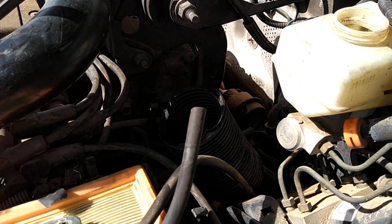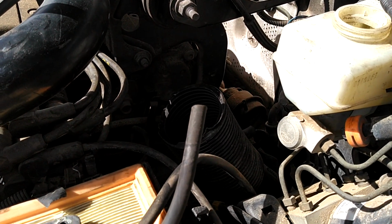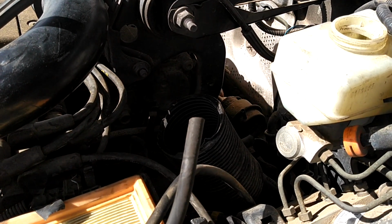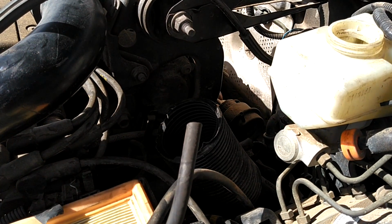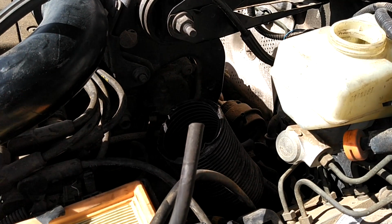I had one car, it was supposed to get 10 psi, it was only getting 7, and that slowly dropped. One month it was getting 9, the next month, 5,000 miles later, it was only getting 8, a month later it was only getting 7. That turbocharger was wearing out.